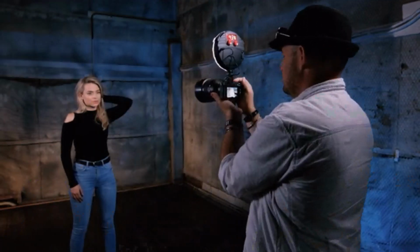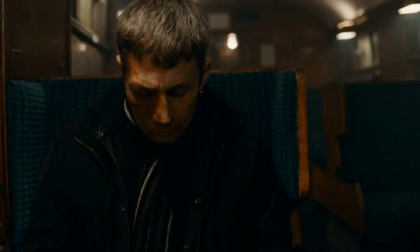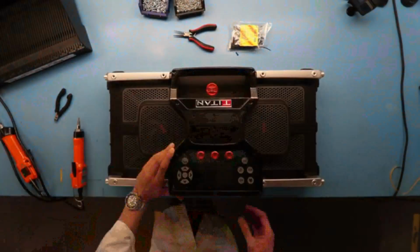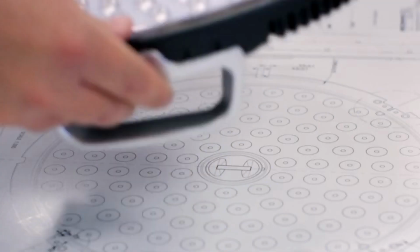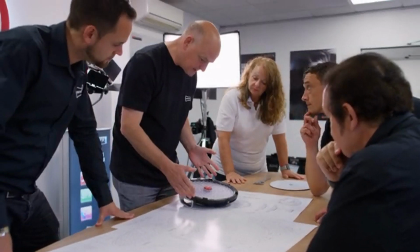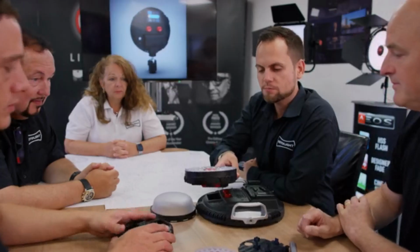Rotolight is a pioneering British technology company that specialises in making advanced LED lighting products for portrait photography, events and weddings, as well as leading filmmakers and directors of photography. 2 years ago, we tasked our engineers with the challenge of taking the technology from our $5,000 Titan cinematic lights and putting that into an affordable $500 price point to allow us to bring this revolutionary technology to filmmakers and photographers all around the world to forever change the way that you work with light.